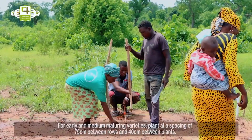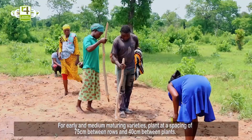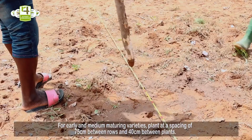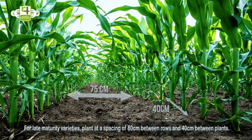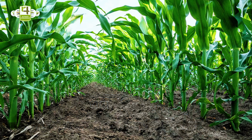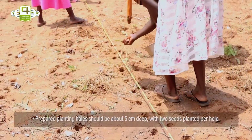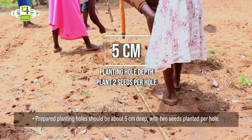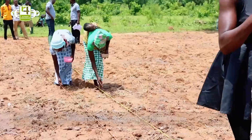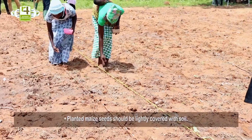For early and medium maturing varieties, plant at a spacing of 75 centimeters between rows and 40 centimeters between plants. For late maturity varieties, plant at a spacing of 80 centimeters between rows and 40 centimeters between plants. Prepared planting holes should be about 5 centimeters deep, with 2 seeds planted per hole. Planted maize seeds should be lightly covered with soil.